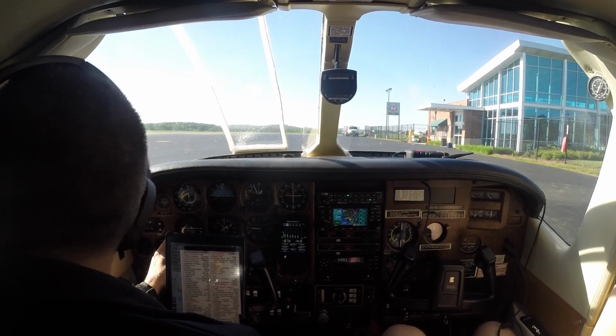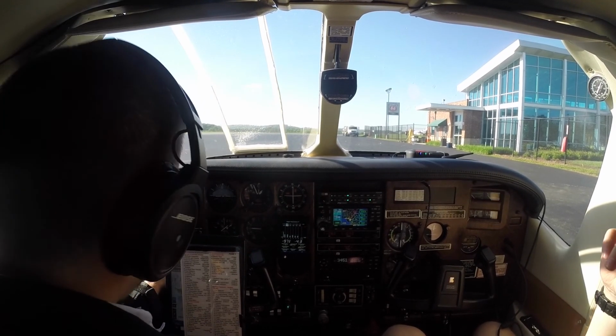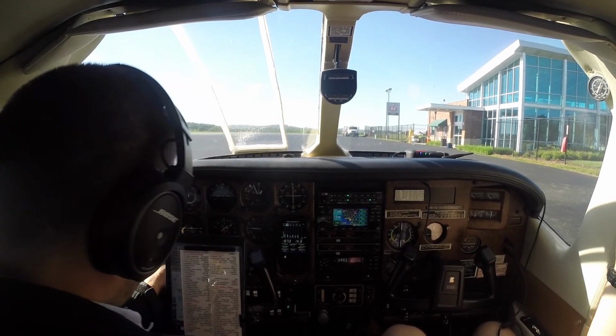Good morning, Lynchburg ground, Centurion 731 Papa Juliet on the Freedom FBO ramp with information Echo for IFR clearance to Chicago Midway.